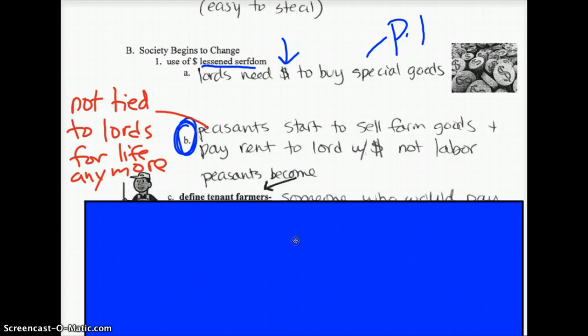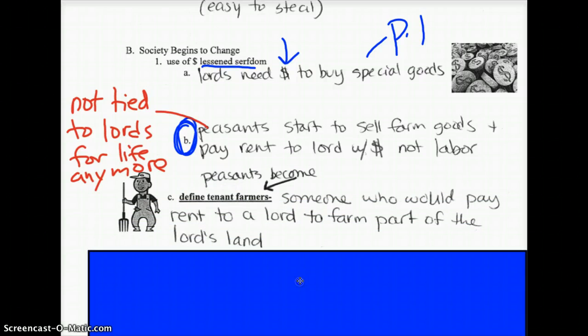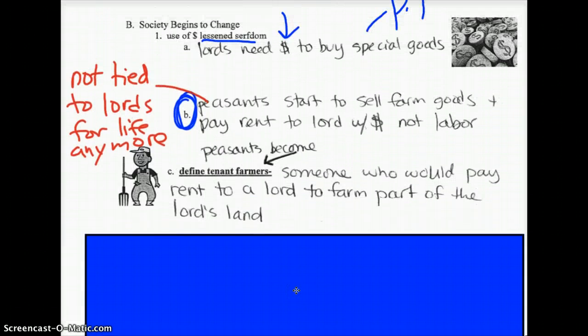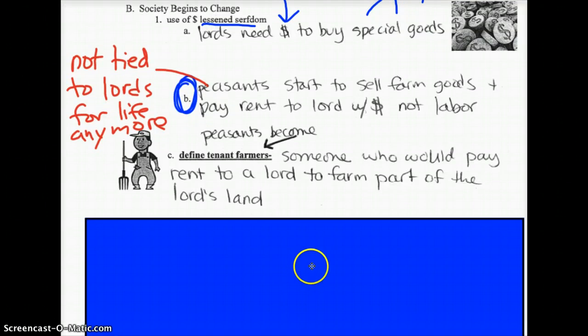So lastly, the peasants become tenant farmers. Check your definition. Make sure you have that correct, because not everyone had a great definition for that. The peasants are becoming tenant farmers. They're renting the space of land to farm, and they're giving the Lord their rent money for the farmland. It's just like if you have an apartment, you pay a landlord money for the apartment. The peasants are paying money for the space of farmland. So this is definitely thrilling and good for them.